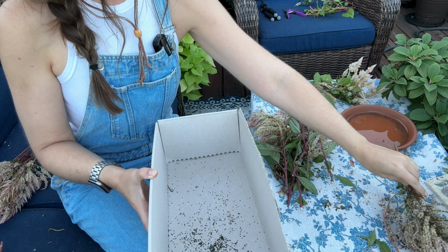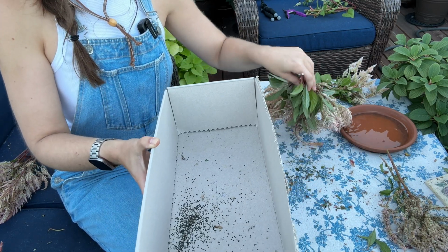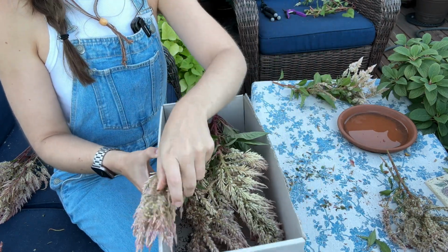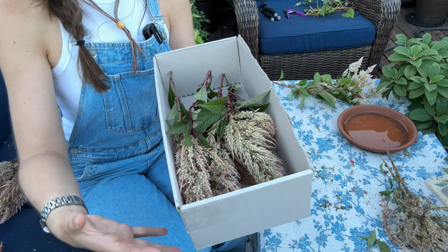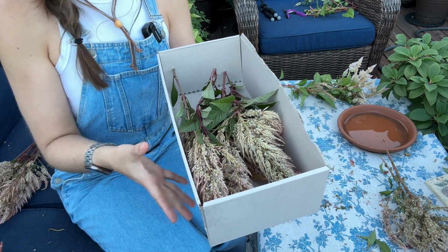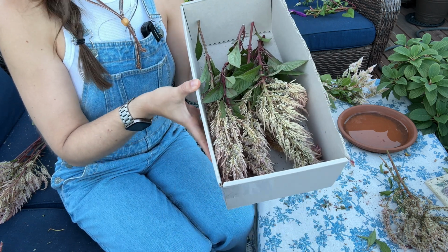So what I'm going to do is, since seeds will fall off as they're just sitting around drying, I'm going to put these from the same plant in this box to dry. I will get a different box for the other ones. That way there's something that it's sitting in to catch the seeds. If I were just to hang these where I hang the rest of my flowers that you'll see in just a second, all the seeds would fall on the floor. So this way they stay contained in the box.